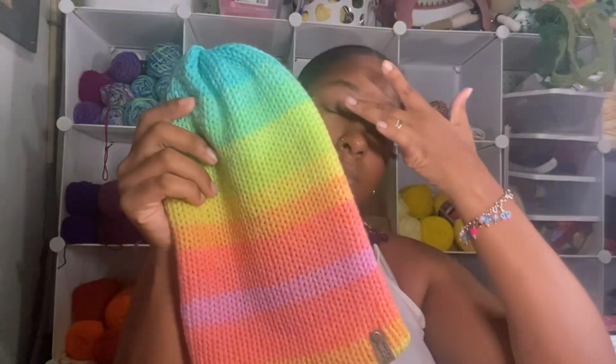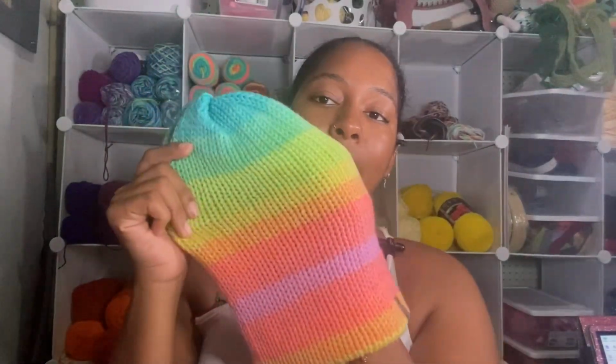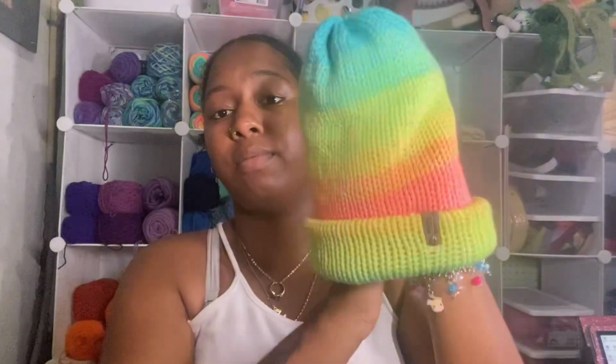Then I have another one with that same combination that we saw earlier in the kids hat. This is an adult hat. It's that Lion Brand yarn and cream Red Heart Soft. They don't make this anymore. And then the last one that I have is another retro stripe hat, and I'm probably gonna make a couple more just because it's so pretty. It could also be like a kid's brim beanie, but it's definitely adorable.